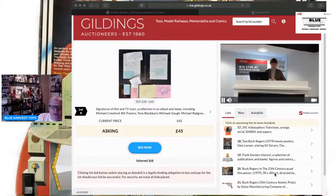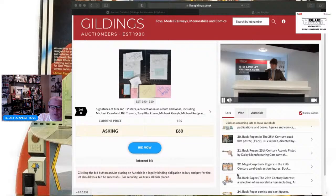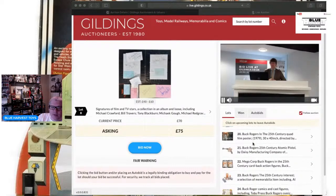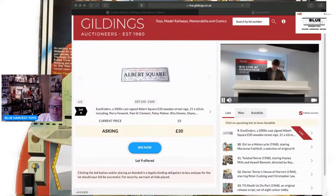See, we've got Buck Rogers, a lot of Buck Rogers stuff coming up. Couple of Amigo Buck Rogers figures. 60, if that's cheap enough, I'll get that. The quad poster for Buck Rogers in the 21st century. If that's cheap enough, I might have a bit of a sneaky bid on that. There's loads of Buck Rogers stuff.